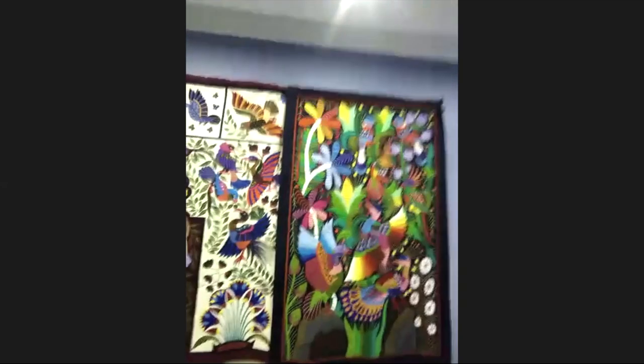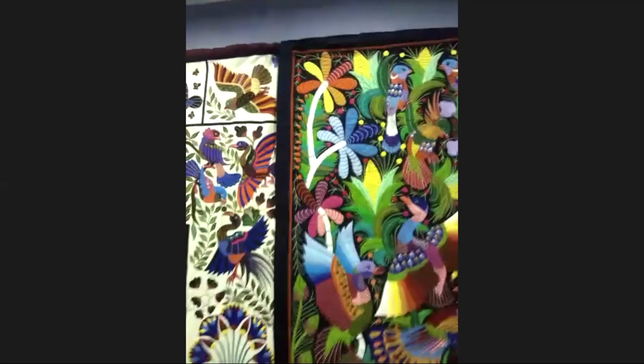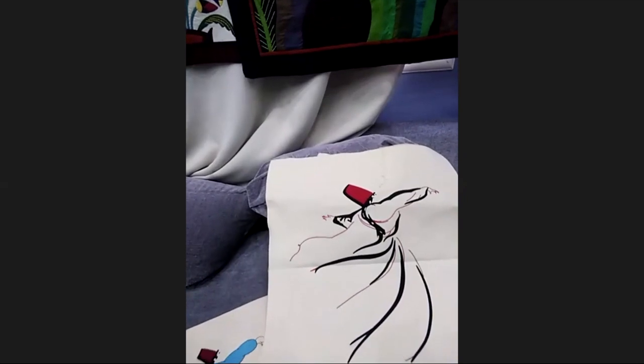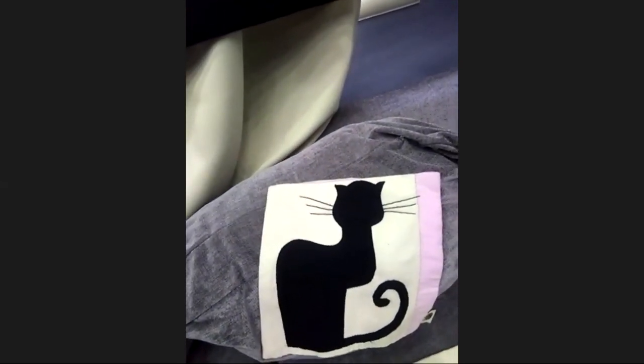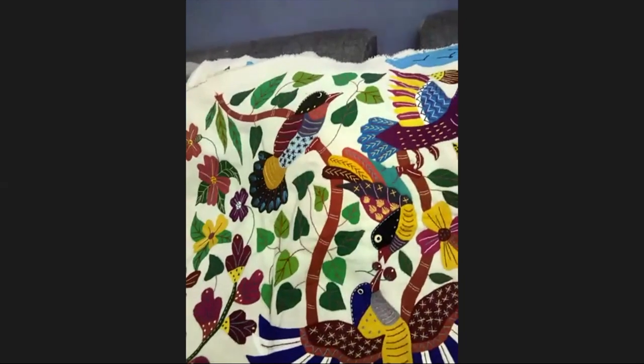This one includes flamingo and ducks with flowers as well. Here, the dervish, with different designs and different colors. Here is another dervish, which we can put on the furniture or use when we make a frame like this. Here, it will be a wall hanger. This one is a very simple cat for a kid's room without any facial characteristics. This one is a zoo, including giraffe and flowers, birds eating and a birds' love story.